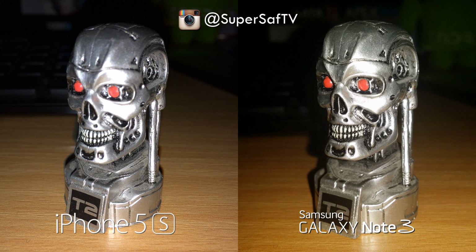Now, a low light image with the LED flashes. I hate using a flash on any camera, but I do think the iPhone 5s is again doing a good job in terms of those colors. It's got better tones because of that dual LED flash compared to the single LED flash of the Note 3.